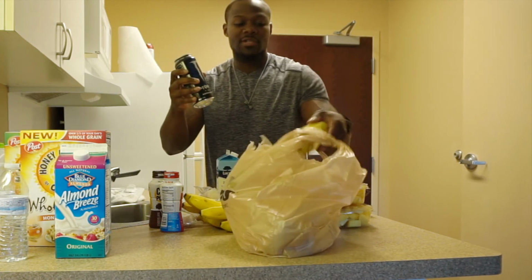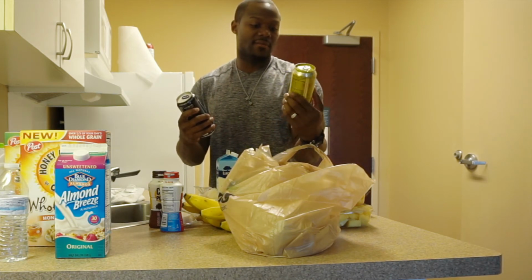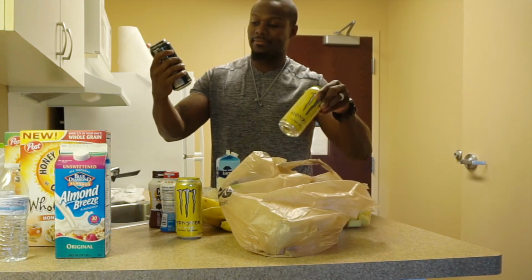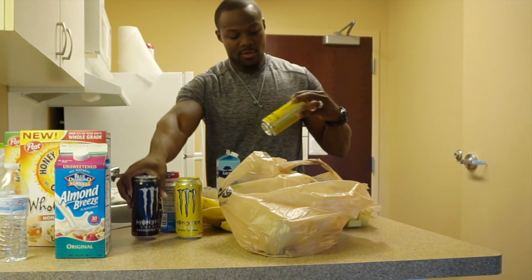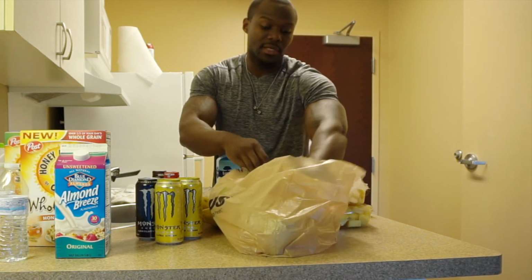I went ahead and got the Monsters, of course the Zeros. This is, what flavor is this? The Ultra Citron flavor. And this is the energy flavor, I guess. So I'm gonna hang out three of these. Three for $5, good deal.